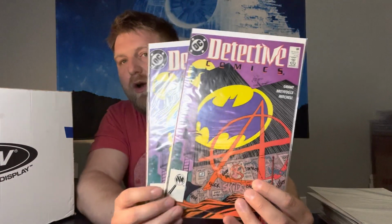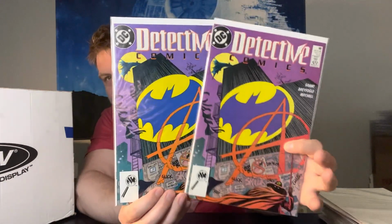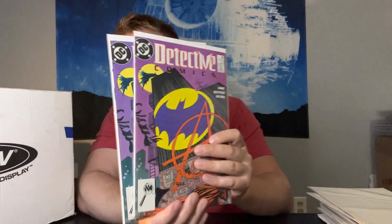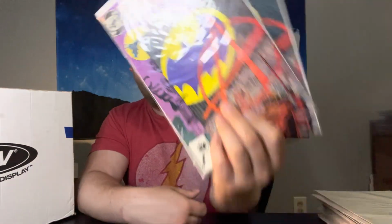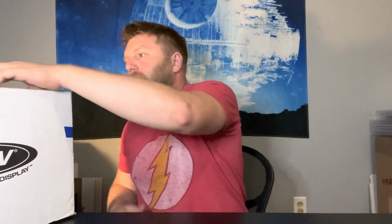First appearance of Anarchy. I think this book is a little undervalued. Well, I don't think it should be super expensive, but it's a little undervalued. Cool character. If they use him, he was in the games, or they teased him in the games, the Arkham games. If they do ever use him, we'll see.